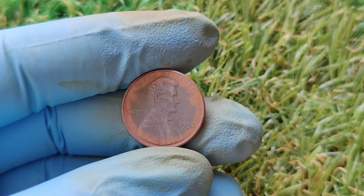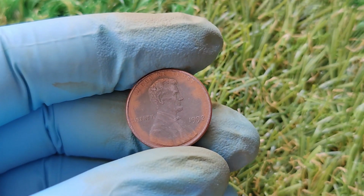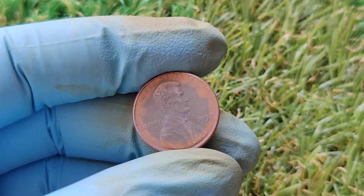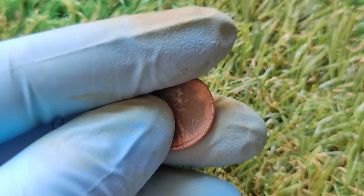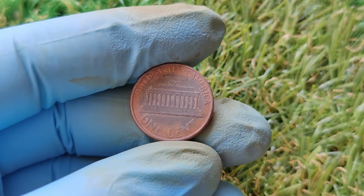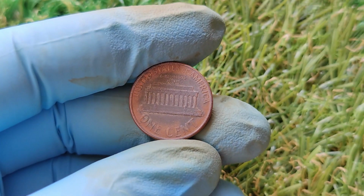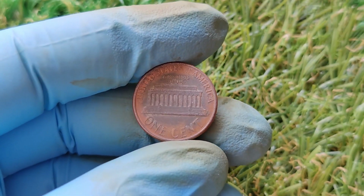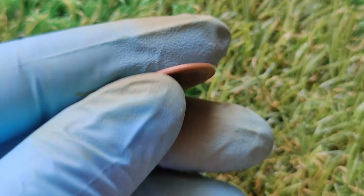Now let's take a moment to talk about the current market. As of today, coin collecting, especially error coins and rare varieties like the 1982D copper penny, is still extremely popular. Many collectors and investors are always on the lookout for rare coins to add to their collections, because rare coins tend to hold their value well and can even appreciate over time. Online marketplaces like eBay, Heritage Auctions, and GreatCollections frequently see 1982D pennies being sold.